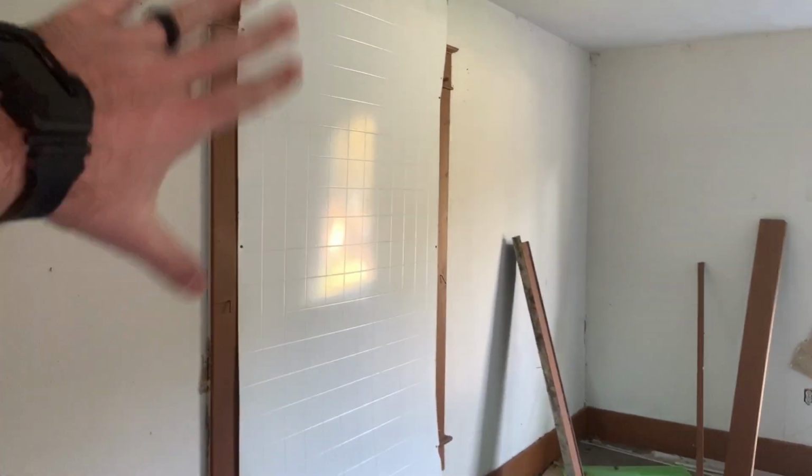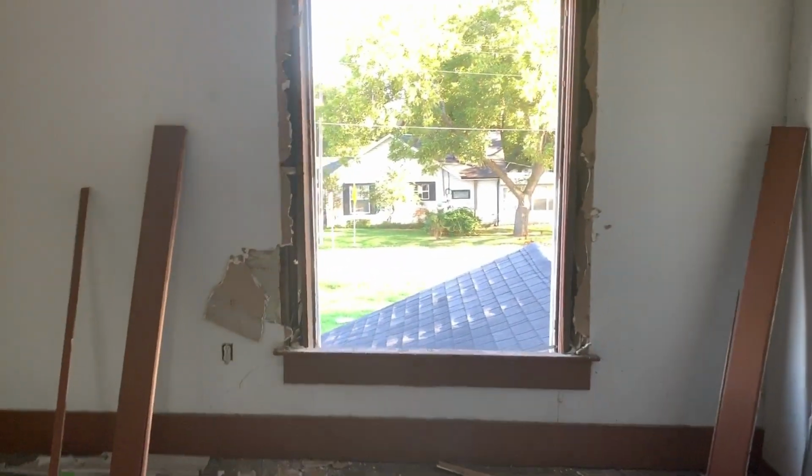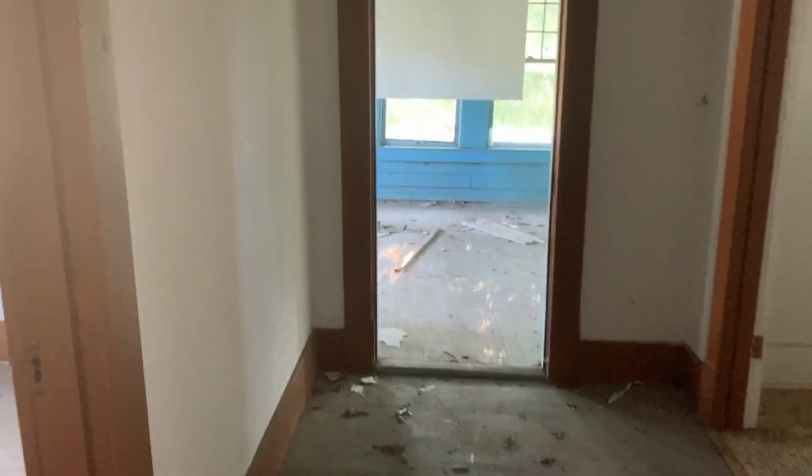It's got a piece of paneling. I think they were just trying to cover up the windows because they were all broken out and probably didn't want people in here like me. There's my house again, over there across the street. Hello, house. Kind of walking gingerly here.